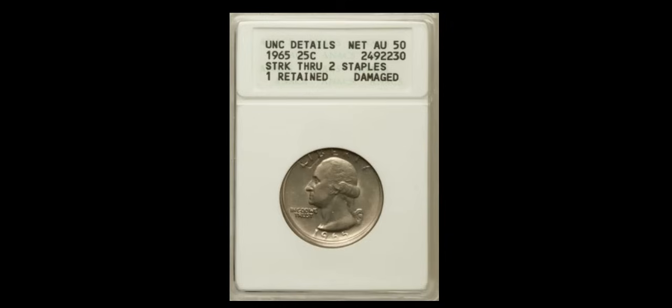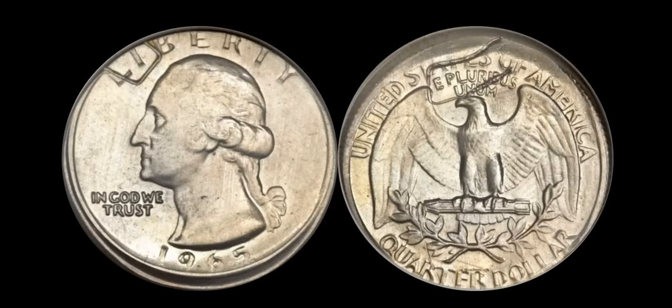There are various different types of strike throughs, and to a lot of people it looks like a scratched coin. Well, on this particular example, I'm going to say that it is damaged. Okay, there is a little bit of scratching on this coin, but still a very important piece that shows clear strike through of a staple on the front.